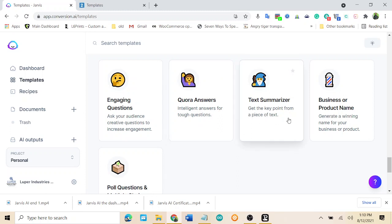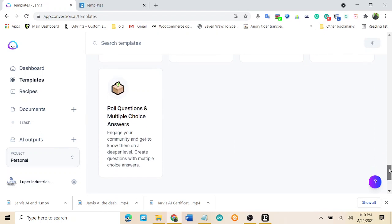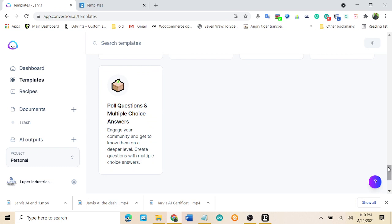Text summarizer. Sometimes you just need to get to the point. You know, I could probably take a lesson in that. Product or business name. If you've got a new idea, a new product, it'll help you brainstorm to come up with a new name for your product or business. I mean, just the power of letting AI work for you. It's a very cheap employee is what it is. Poll questions and multiple choice answers, more engagement to get people engaged, creating questions with multiple choice answers.